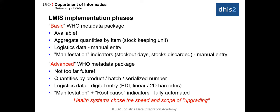But we are also already building for the advanced system, which will be possible thanks to the advanced functionality of LMIS, and which we have tested in Yemen. I will come back to that later. So that's the not too far future. It is in principle already possible, but it still has to be built out and refined. In this advanced package, it will be possible to manage medical products at the product level with individual batches and even with serialized numbers if you want to do that.